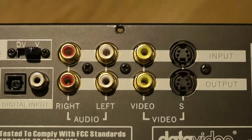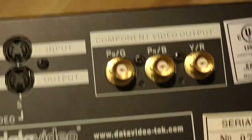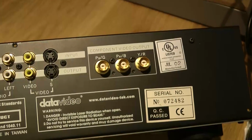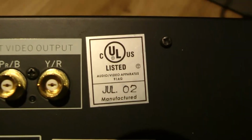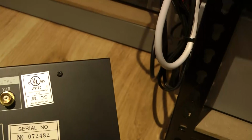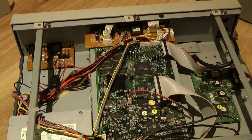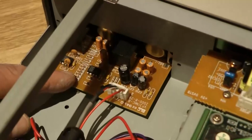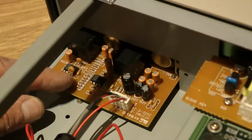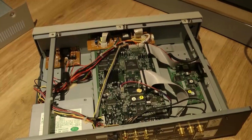It's got composite input and output, as well as a digital input for audio, and of course component video output. So composite in, component out, and this is July 02. There we go. I guess 2002. Is that possible? In 2002 you couldn't buy a standalone DVD recorder, but you had to use CD instead. Very interesting. And here is a separate mic plug-in board, and you could use this for doing your own, I suppose, narration, or sing along with a song, I don't know. Very interesting indeed.